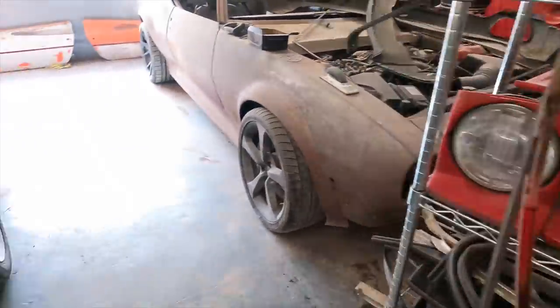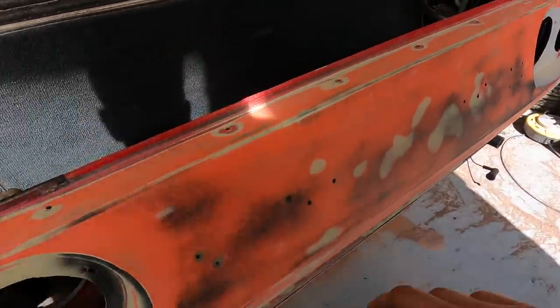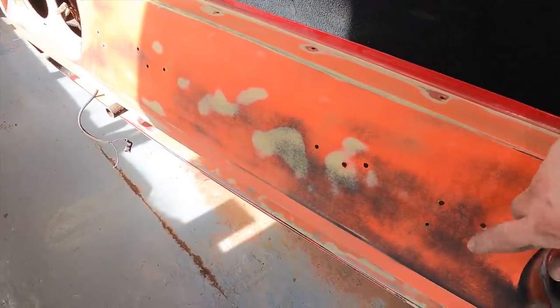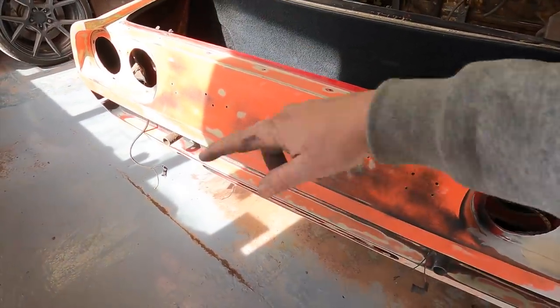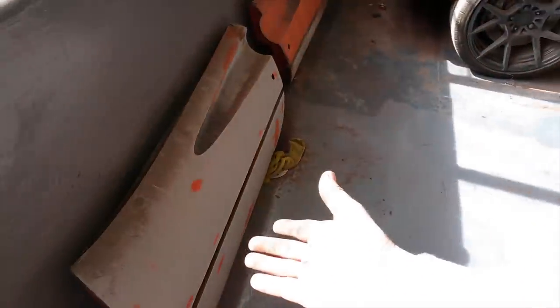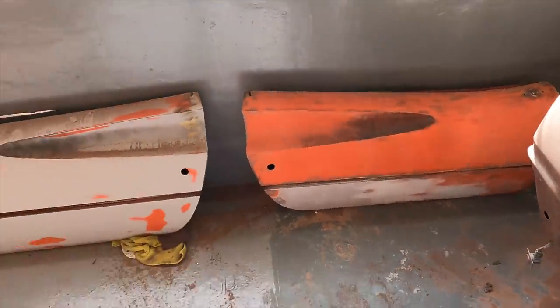If we come to the back of the car as well, another difference is normally here at the back you can see it's completely smooth, completely flat. We would normally have a recess here for the rear number plate. That doesn't matter if it's a US car or a Euro car, we'd have some kind of recess. Not on this one. Doors, they are fiberglass as well. They've all been stripped down.